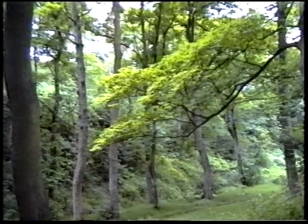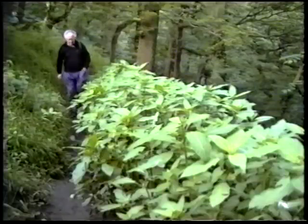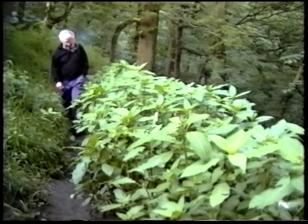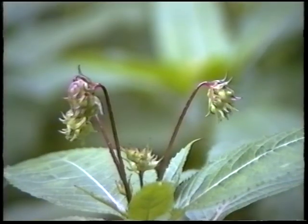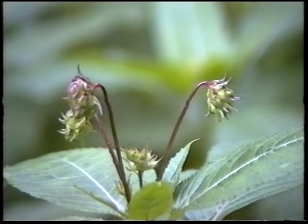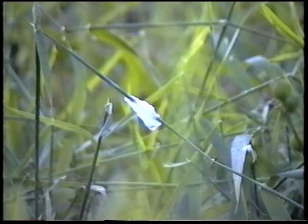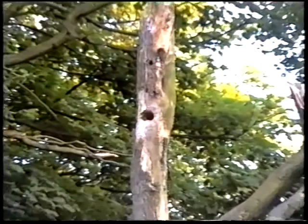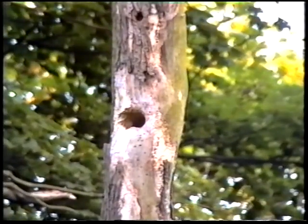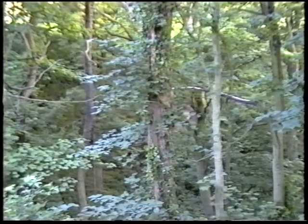This evenly spaced line of sycamore, all the same age, is further witness to a managed wood. The Himalayan balsam continues to grow, and the flower buds form. Cuckoo spit protects the larval stage of an insect. Dead trees play an important part in the woodland environment. Surrounded by the lush greenery, this one is home to a greater spotted woodpecker, a year-round resident.